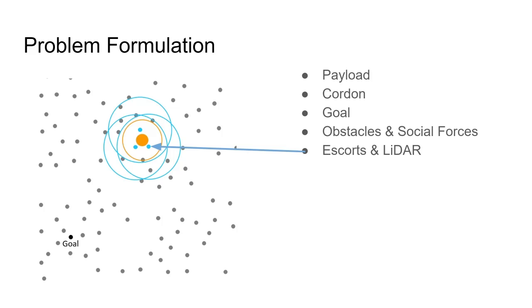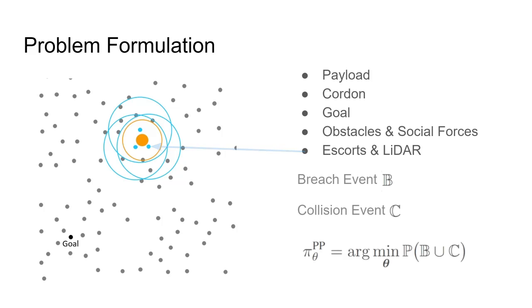As such, the range of observation is limited and only provides positional information, and the agents do not have full knowledge of the dynamics of the entities. The escorts influence the obstacles by exerting the social force on them to change their direction, in turn protecting the payload. Now, for safety, we are concerned with breach events, B, where the obstacles enter the cordon area, and collision events, C, where entities collide with the payload. The goal of the task is to make sure the payload reaches its goal safely, which requires a policy to minimize the probability of events B and C from happening.